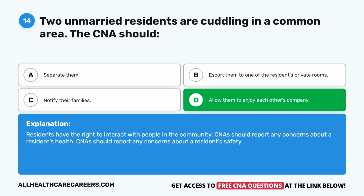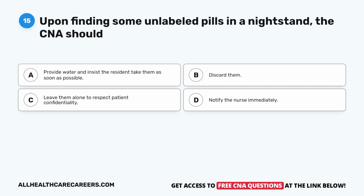Residents have the right to interact with people in the community. CNAs should report any concerns about a resident's health. CNAs should report any concerns about a resident's safety. Question 15. Upon finding some unlabeled pills in a nightstand, the CNA should A. Provide water and insist the resident take them as soon as possible. B. Discard them. C. Leave them alone to respect patient confidentiality. D. Notify the nurse immediately.